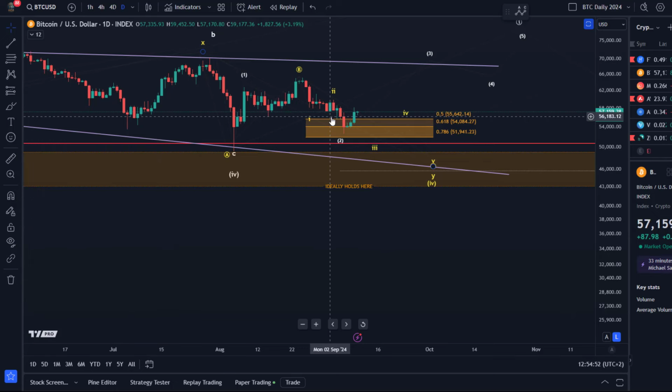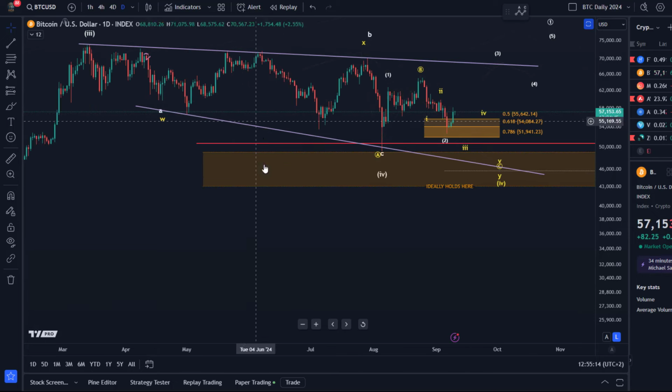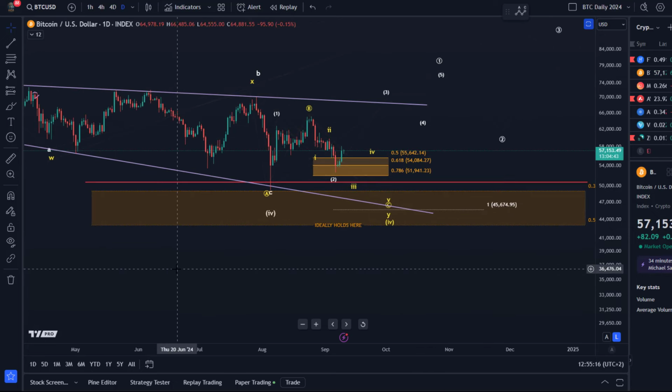We often see reactions to these support levels, even if they break eventually. There are often reactions, and even if, for example, the short-term bearish count in yellow plays out, which it absolutely still can do, then you can often see and expect a bounce at these levels. So at the moment, the upside momentum is not entirely convincing yet to justify making the white count the preferred scenario.